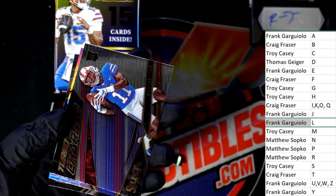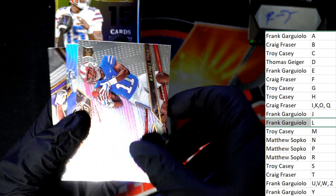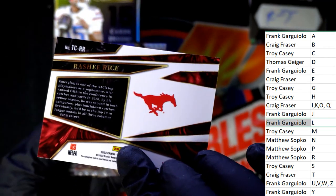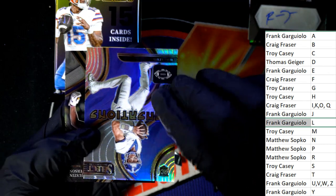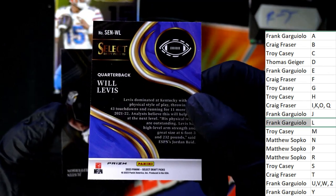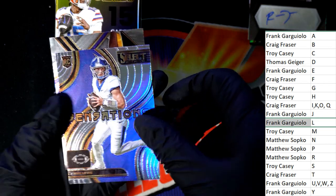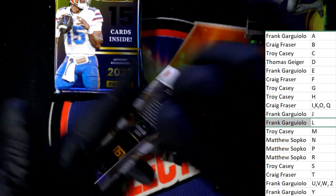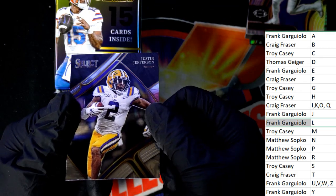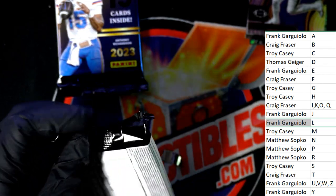Got a turbocharged rookie here. There he is. Will Levis, Frank. That's a great rookie. Sensations quarterback right there. All right, pack number two. Let's get it.